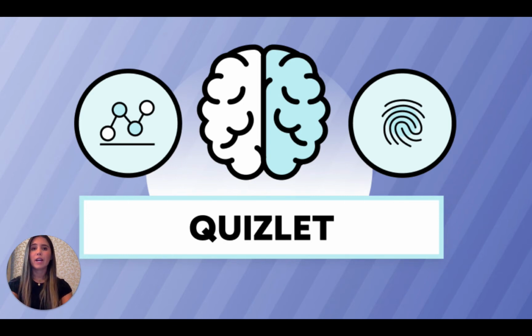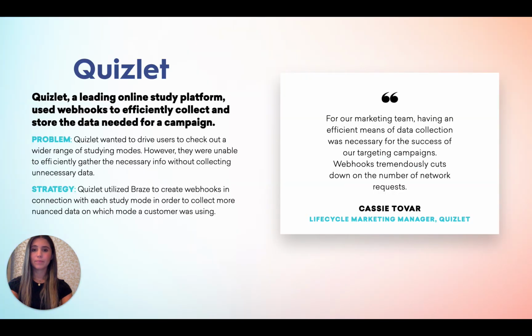By providing various forms of interactive studying tools and games, Quizlet actively stands by their mission of helping both students and teachers practice and master the topics they're reviewing. Quizlet currently offers 5 study modes and 2 studying games for its customers to choose from. To help users find the right modes and games for their specific needs, Quizlet focused on nudging customers to check out different studying modes and games that they were utilizing.